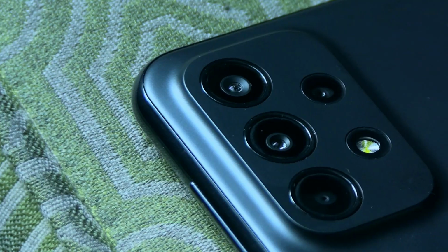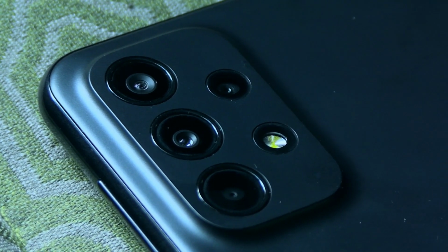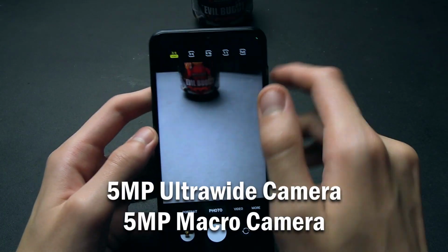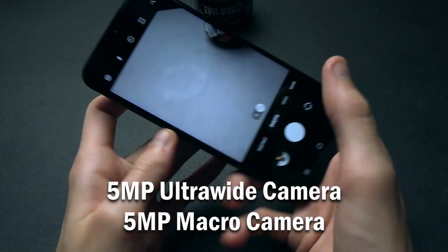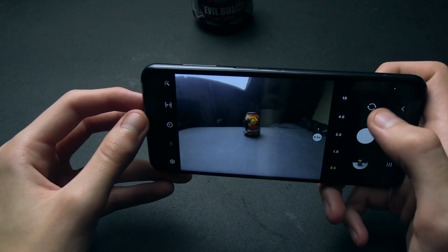This has a 50 megapixel main camera. Also, we've got 2 other cameras here. We've got a 5 megapixel macro camera, and there's also a 5 megapixel ultra wide lens as well. And that means that you're gonna be able to get a wide range of shots.